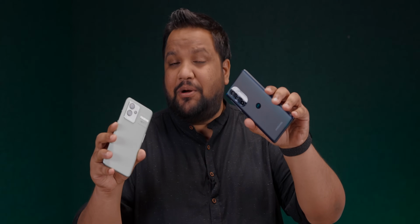Now coming to the speaker quality, you get stereo speaker setup on both these phones and they get equally loud. But I did notice that thanks to the help of Dolby Atmos, the Realme GT2 Pro does sound thicker and fuller in comparison to the Moto H30 Pro. In fact, why don't you take a listen to it for yourself?